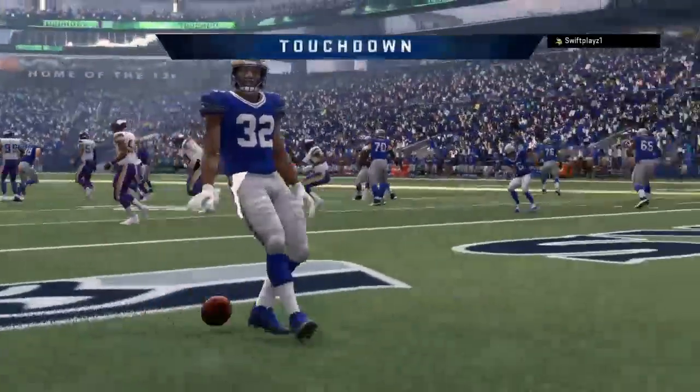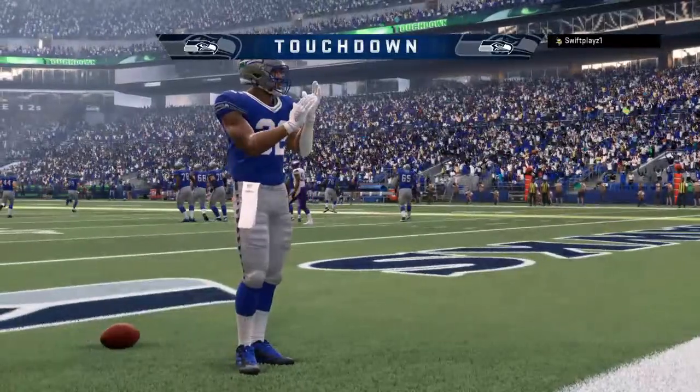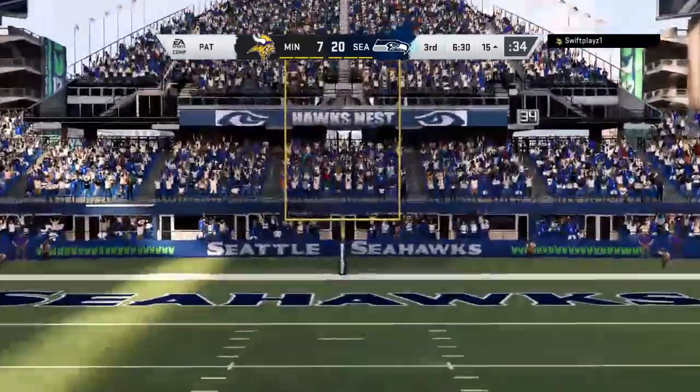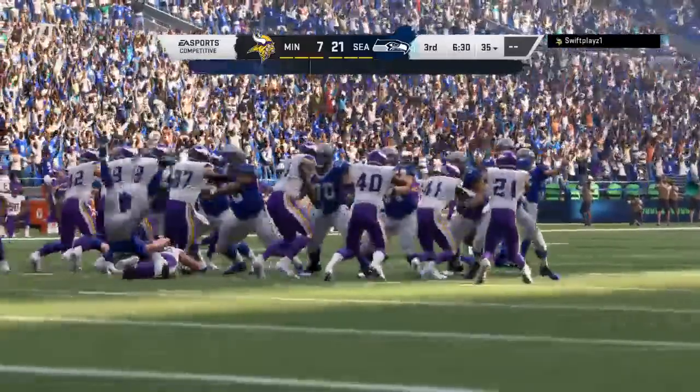And he is in for the Seattle touchdown. Chris Carson, his second touchdown of the afternoon. And the Seahawks capitalize on the short field as they take it in for 6. Extra point up and through by Myers. And it's now 21-7.